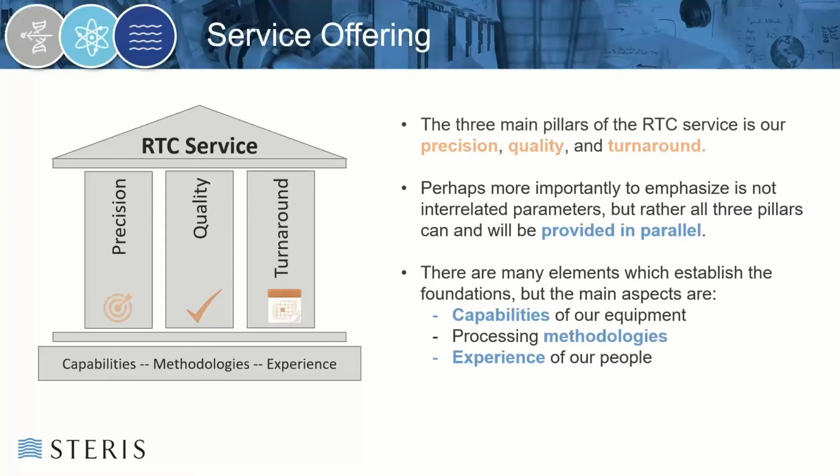And so what we do is really in what we would call the foundations of that service is we would have very specific equipment. So we talk about the capabilities of our equipment. So those were really bespokely designed for this type of processing. So again, to make sure that we're giving that precision, quality, and turnaround. The processing methodologies that we have, so really all the way from operational qualification through to then the actual ongoing processing, that's really set up and designed with the RTC, the min and the max and other type work in mind. So it's really set up for that type of processing and that type of processing only.